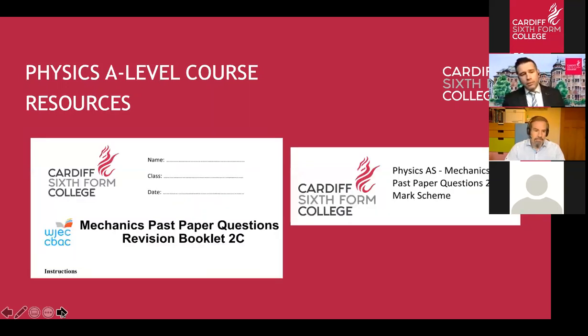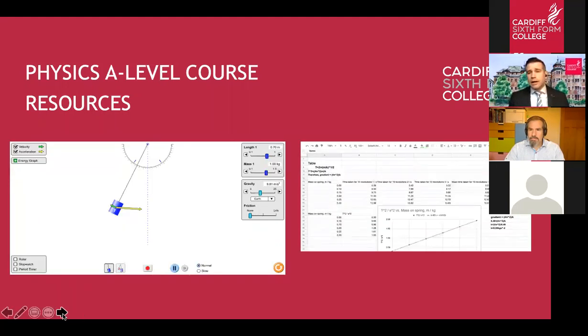And similarly, we give lots of past paper questions to the students, and we give them the mark schemes. Apart obviously from the homeworks and the tests, we encourage them to self-assess and peer review their work. We do a lot of that. We also take time to do simulations, data analysis using spreadsheets. These skills we believe are important for them. They may not go on to do engineering or physics in university, but we look to develop the skills that are applicable to a wide field of different university courses.